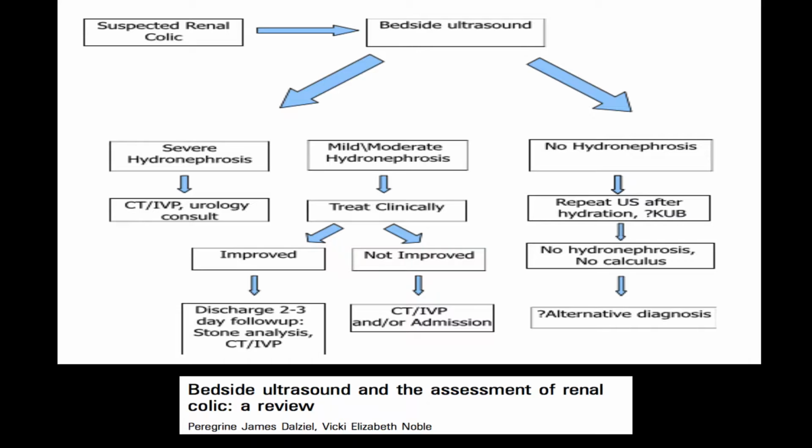If there's no hydronephrosis on your bedside ultrasound, then you need to start thinking about other diagnoses. So you can repeat the ultrasound, you can try a KUB, but that only identifies large stones and is really a poor test for other diagnoses. So you will consider other diagnostic tests.